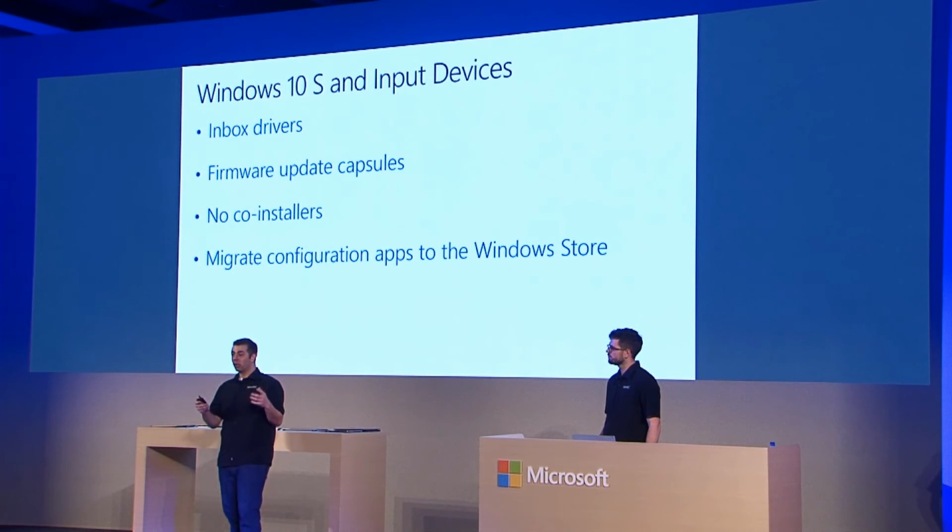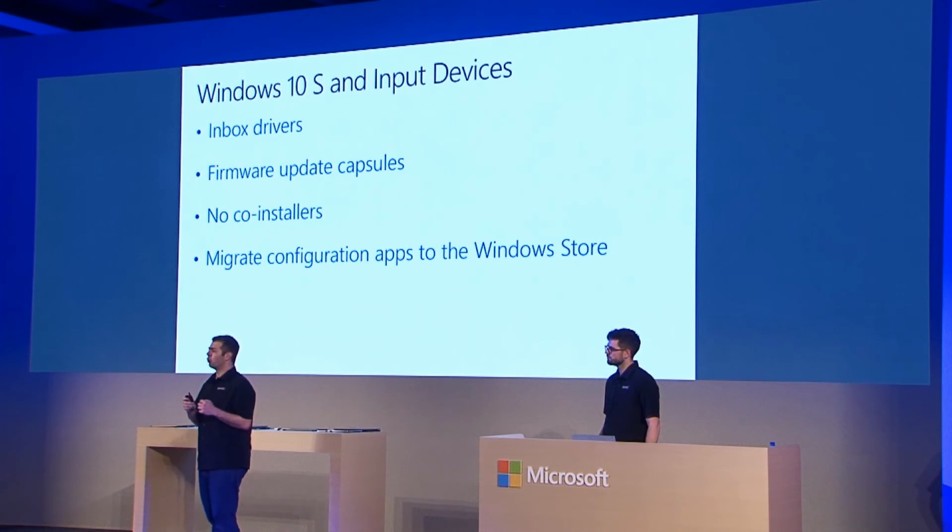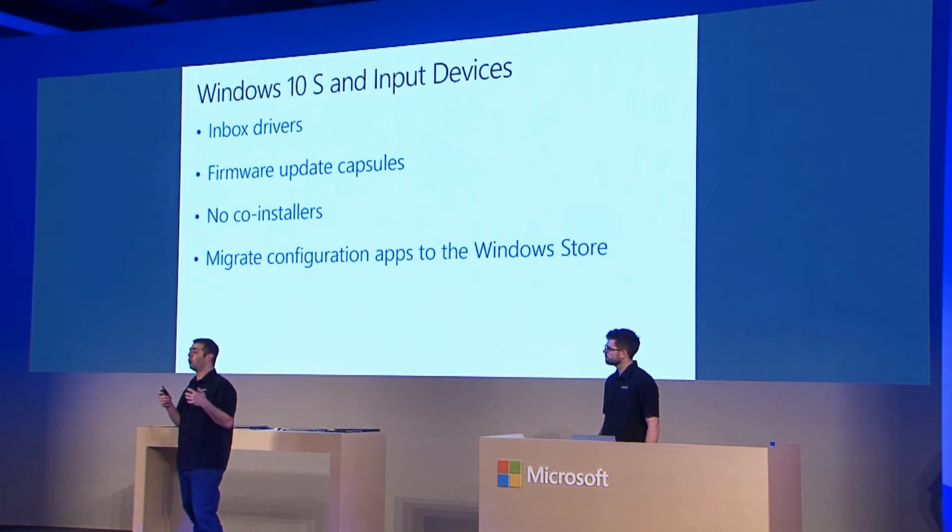Now, I hope earlier this morning or this afternoon you attended Okada-san's presentation on Windows 10 S, the cloud SKU. It's really important when you think about input devices how you be ready for the cloud SKU itself. Luckily, for touch, for pen, for Precision Touchpad, it's easy. Just use the inbox drivers with firmware-compliant devices, and you're already ready for the cloud SKU.